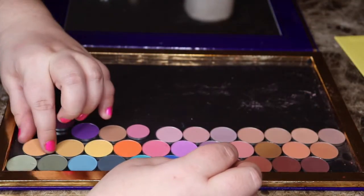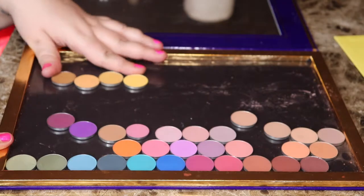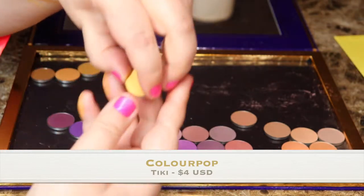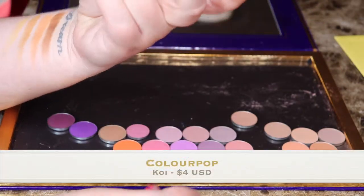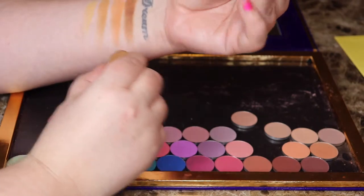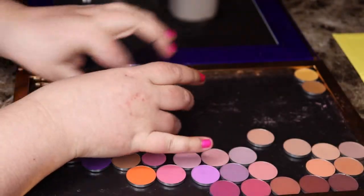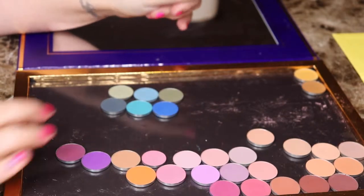Let's pull out the yellow and mustardy colors. So there's only these four. I'm going to get rid of the yellow because it's a nothing color. It's Tiki from ColourPop. And then this orange, which is Koi from ColourPop. So I'm going to get rid of those. And I'm going to keep these two more pukey khaki colors. Butterscotch from Looxi and Paper Tiger from ColourPop. I have some really great palettes with blues and greens, so if these aren't the best, then I don't want anything to do with them.